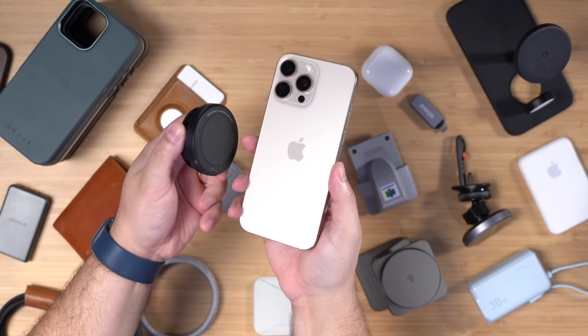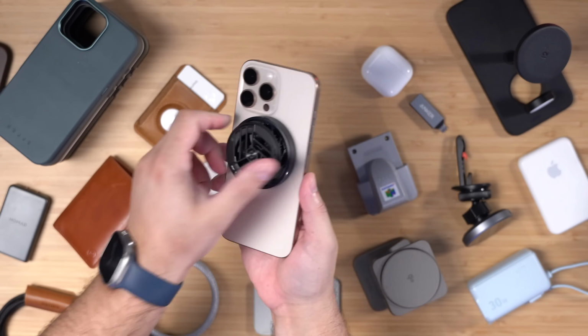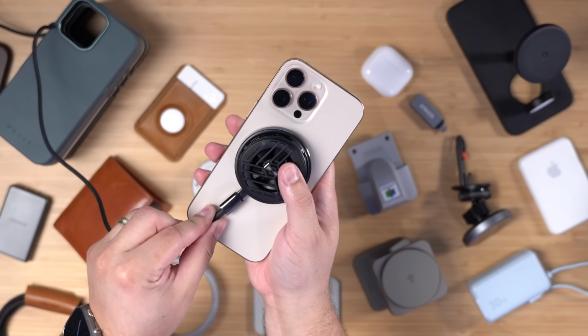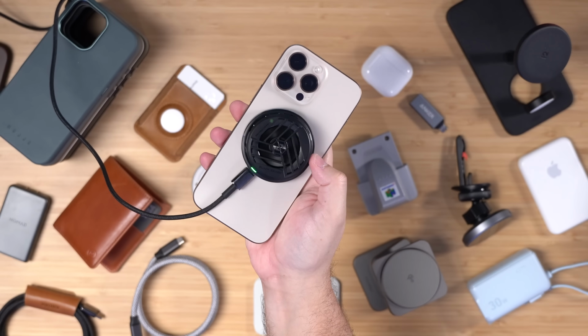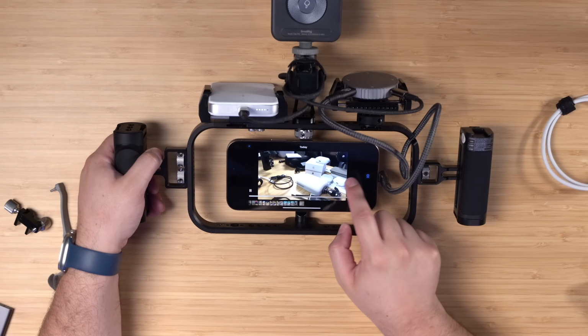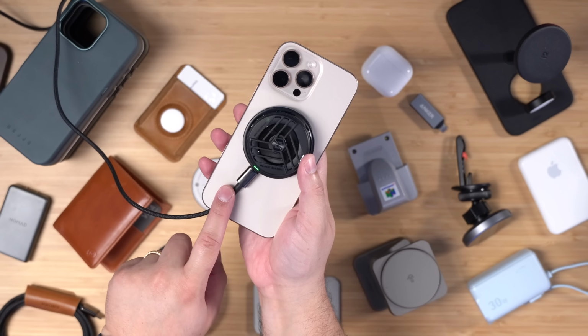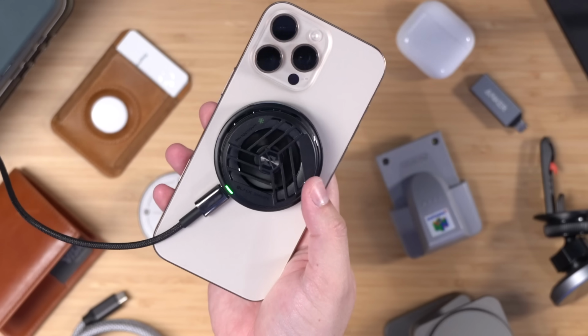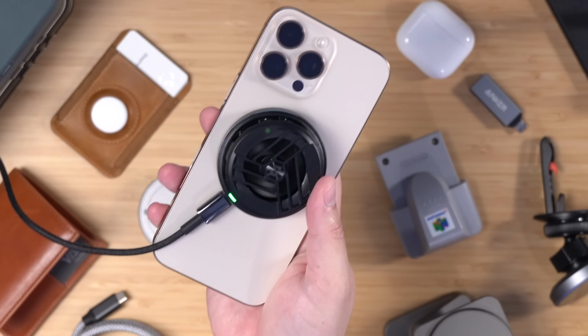And I'm going to throw this accessory alongside the MagSafe batteries. This is a MagSafe phone cooler. And I know this probably seems like a gimmick, but I was using this when I was filming my iPhone camera rig video, and recording in 4K 120 or any ProRes format, your phone can get really hot. Now you do have to plug this into an external source, but the fan turns on, and then this part actually gets cooler, and it'll cool down that A18 Pro chip on your iPhone.